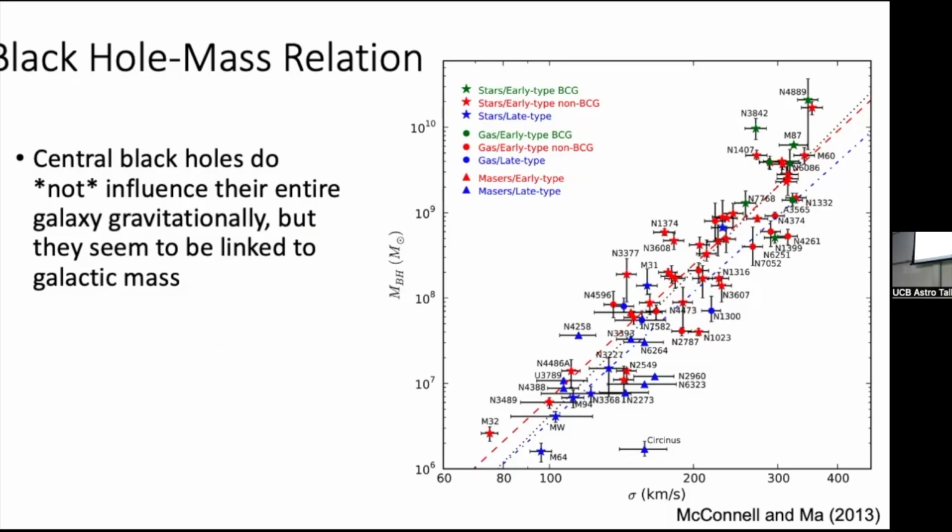But it's a little bit strange, because you can actually do the calculation and see that your central supermassive black hole can't have a larger influence on the outer stars than the stars do on one another. And so it's interesting that there's still a relation between the mass of the black hole and the velocity dispersion of the whole galaxy when they're really only gravitationally influencing, at least in the majority of cases, about the closest 10% of their galaxies. But we're still able to use these sorts of measurements to look at the masses of the supermassive black holes at the center of galaxies.